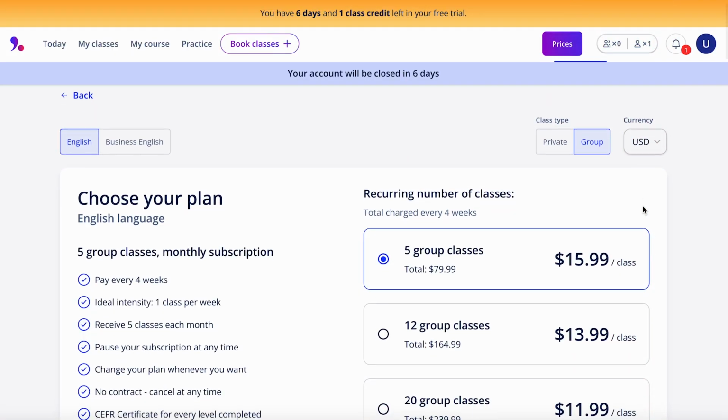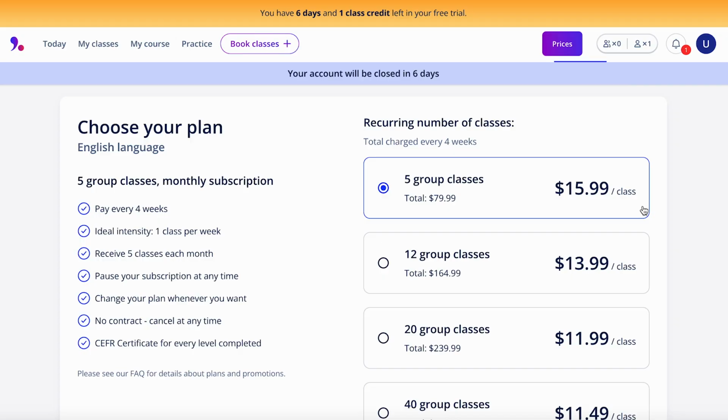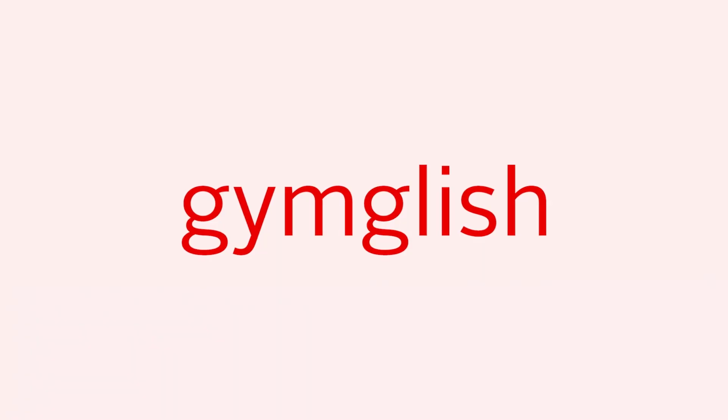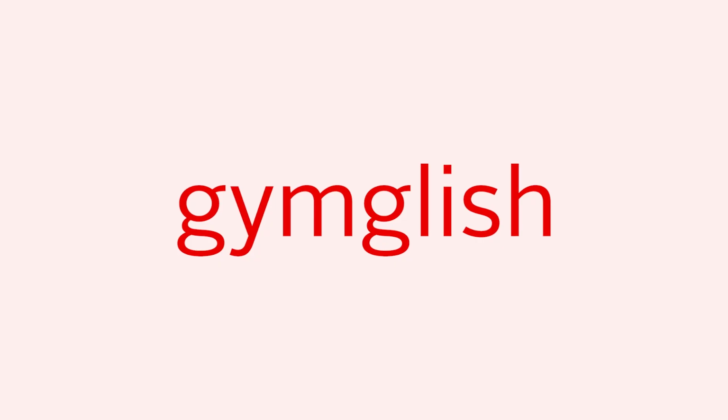Rather than choosing from different teachers and various prices and experience, Lingoda offers set prices and consistently experienced teachers. Classes are offered in packages of 5, 12, 20, or 40. While you can choose your teacher, you can request custom one-on-one lessons depending on your needs or interests. It's typically better to have the same teacher consistently for one-on-one lessons, so I personally recommend this site more for the group classes.